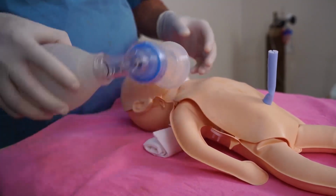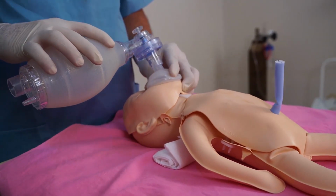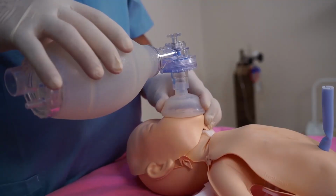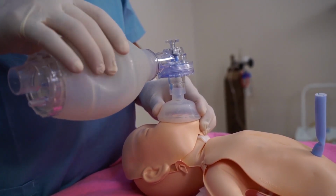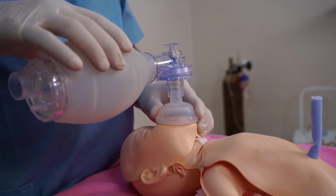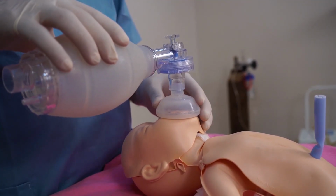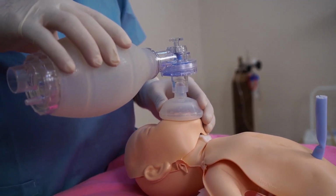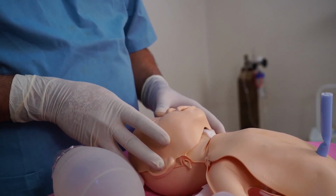Repositioned head, reapplied mask, again started ventilation. Breathe 2 3, breathe 2 3, breathe 2 3. Is the chest rising? Chest rise not adequate. We'll take second ventilation corrective step.